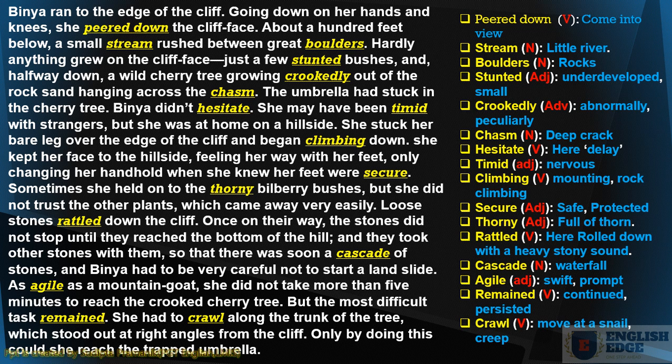She stuck her bare leg over the edge of the cliff and began climbing down. What is the meaning of climbing? Here chasm, I have already told you, deep crack. Hesitate means here delay. Timid means here nervous. And climbing means mountaineering or rock climbing.